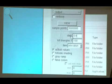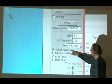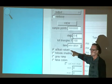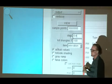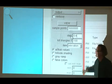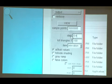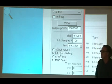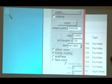Under normal circumstances, when I really want to load it into a GIS package with elevations, I would now use this option, actual values. But this particular one, I don't want to do that. This is just a little training example. I want to use the little shading so I can look at it. Instead of looking at the real elevations, I just will shade the elevations with a light source and give me a picture of the elevations, which is for this exercise good enough. But the only difference in actual use is this option.